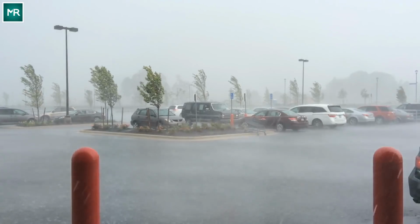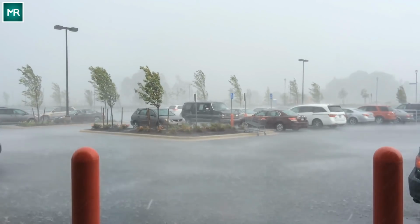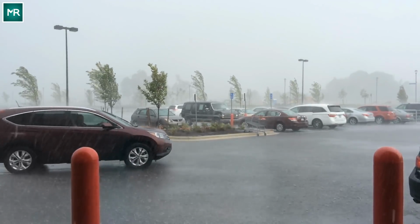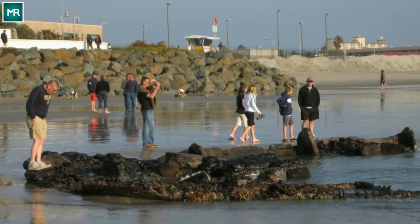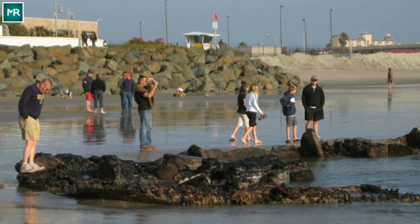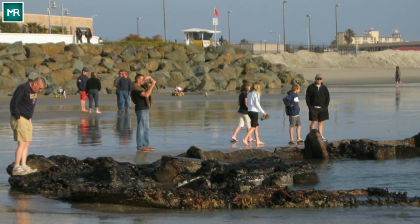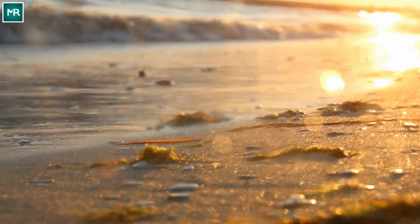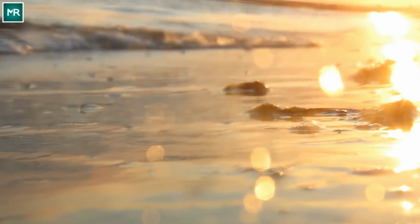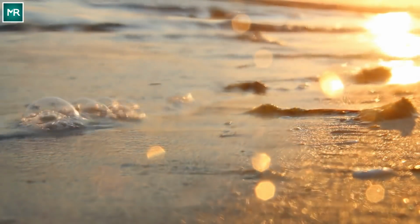The residents of Coronado were quick to make their way back outside after the rains and winds passed. They were ready to clean up their town, but they certainly were not prepared for what they'd find there. When people reached South Coronado Beach, they noticed something very unusual protruding from the sandy shore. It was a massive shape of some kind, and it clearly wasn't part of a reef. What the heck was it?